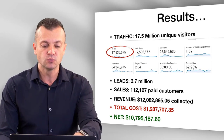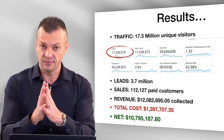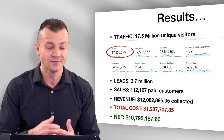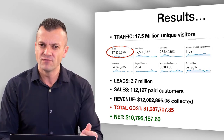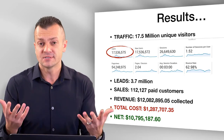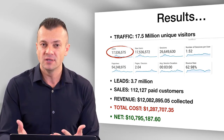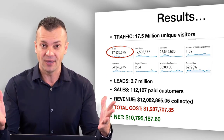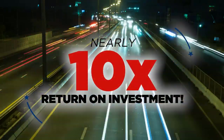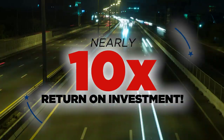So before we do the math, here is what it cost me for this particular campaign. Again, this is over 36 months. On average, we were generating over 450,000 visitors every 30 days like clockwork during this particular campaign. It cost us over $1.2 million to run this campaign. However, the return on that investment has been almost 10 times, like 9.85 or something like that. So it generated a net profit of over $10 million.